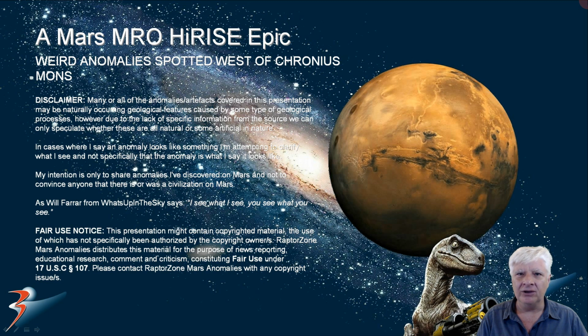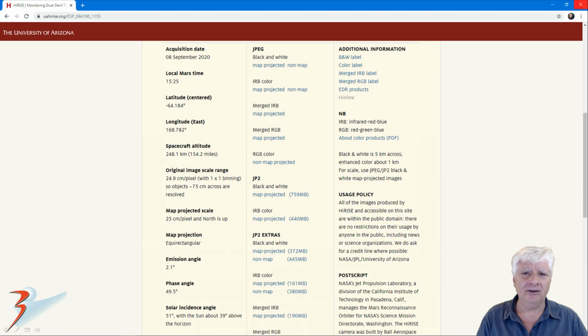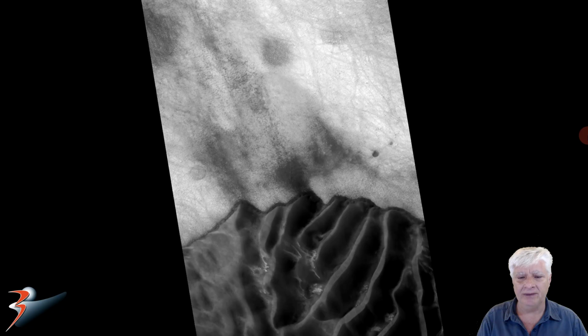We're returning to the southern mid-latitudes of Mars to a new site I discovered near Chronius Mons. We'll be having a look at the weird anomalies I discovered at that site. This photograph, called Monitoring Dust Devil Tracks, was acquired quite recently on the 8th of September 2020 at 24.9 centimeters per pixel. I'll be showing you images I cropped from the JP2 black and white map projected file, just over 750 megabytes in size. There's a look at the low-res black and white.